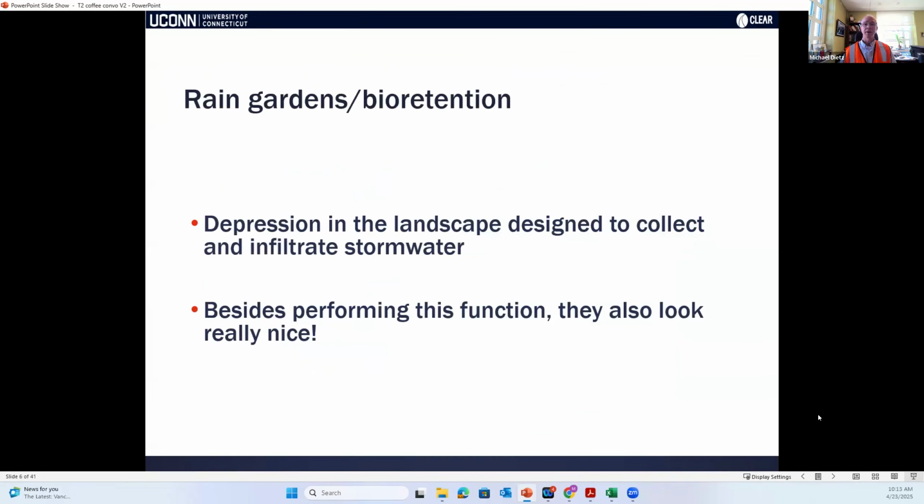First, we'll start off with rain gardens or bioretention. This is a depression in the landscape that's designed to collect and infiltrate stormwater, trying to replicate how this system functioned before all these paved surfaces were on it. Besides performing this function, they also have an added benefit of being aesthetically pleasing. They're nice to look at. There are other ways to get water into the ground. You've probably heard of dry wells or subsurface infiltration, those sorts of things. But rain gardens provide an aesthetic benefit and also an ecosystem benefit, which we'll talk about as well.